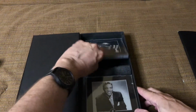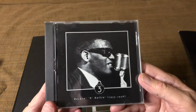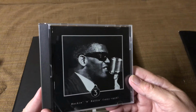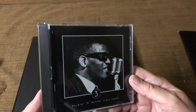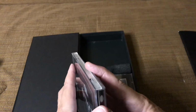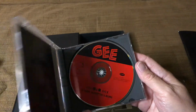Volume 3 is called Rockin' and Rollin', 1955 to 1956. That, of course, is Ray Charles on the cover. And this is where R&B and rock and roll really begin to dominate the charts. And on this cover, we have the G record label reproduction.